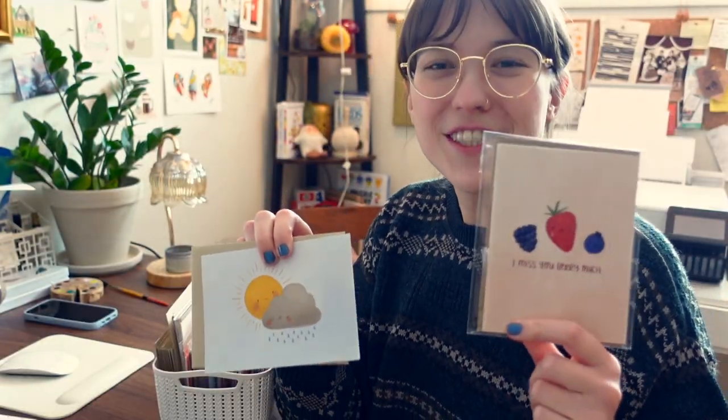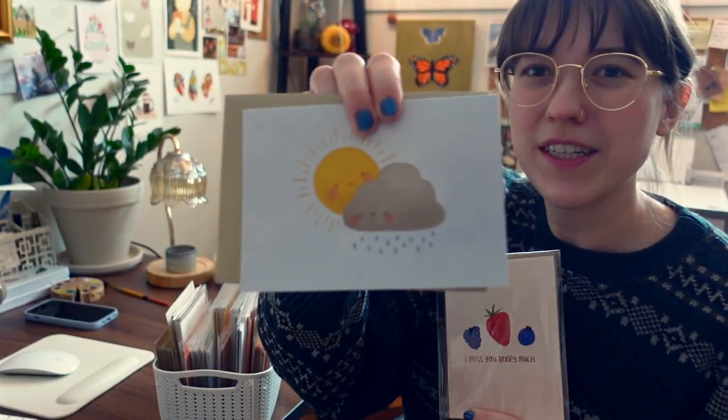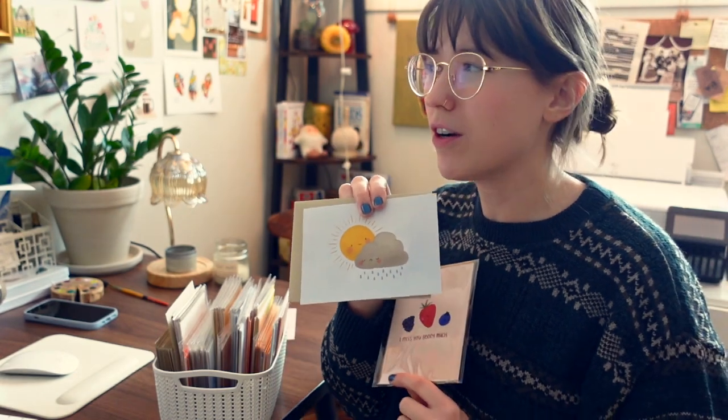These were two of the first designs I ever did. This one says, I miss you very much. And this one was meant to be a condolence card. I think I missed the mark on what the tone should be for a condolence sympathy card. So they're both gonna be 50% off until I run out of stock.